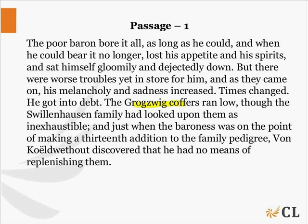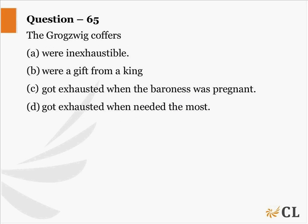Matlab, I'm saying that Tendulkar scored a 60, right? Though the audience expected him to score a century. So what is the reality? Tendulkar scored a 50, not a century. Right? So the reality is not what the people were expecting, but what happened. So hua kya? The Grogsvik coffers ran low. So how they were inexhaustible? They were thought to be inexhaustible, but they were not. Right? Whereas Charlie says it got exhausted when the Baroness was pregnant. Is it clear, Dinesh, now? Something that is thought to be something cannot be true. Alright, Dinesh?